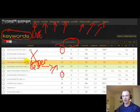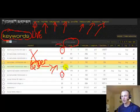Now just to look at one of the really good keywords, real estate commission rates, that's identified as $108 value, so that's a valuable keyword, and it works on a sliding scale according to where it estimates that you can rank in the top 5 without too much difficulty. But I'll come on to that in a second.